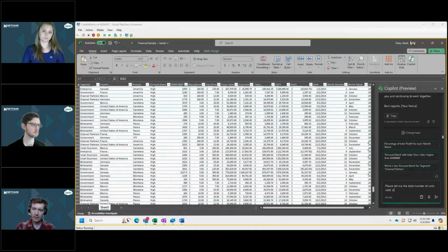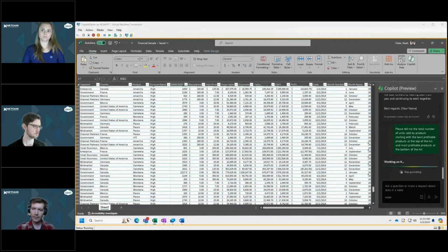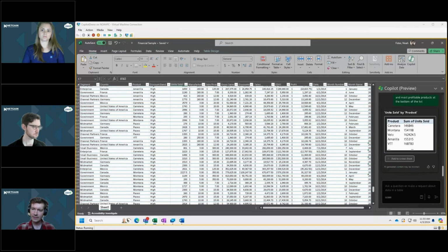number of units sold by product, starting with the least profitable products at the top of the list and most profitable products at the bottom of the list. So that would be like what, 2 or 3 formulas in Excel to get that, and probably a pivot table as well. But here with Copilot product, you can just ask it to give you that information, and then here it's going to tell you exactly what's going on.